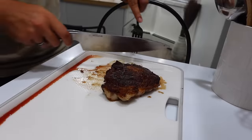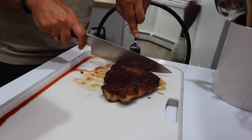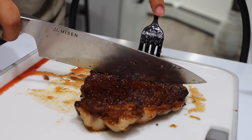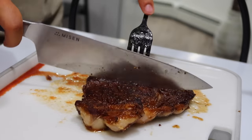How you doing? Alrighty, folks, moment of truth. Really proud of this crust. Hopefully it's cooked well. It's always a little bit of a gamble, but let's see. That's a nice piece of fat. I also like cutting my steaks like this because it's so much more satisfying when you plate it. Okay, yeah, it's a nice medium pinkness. I think this is a good strip.